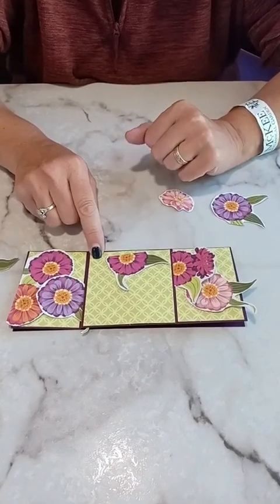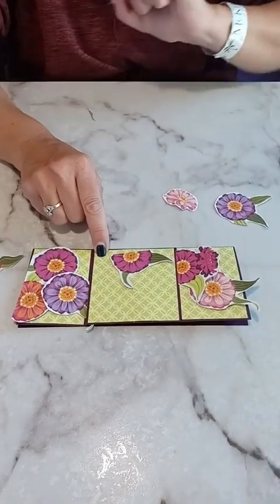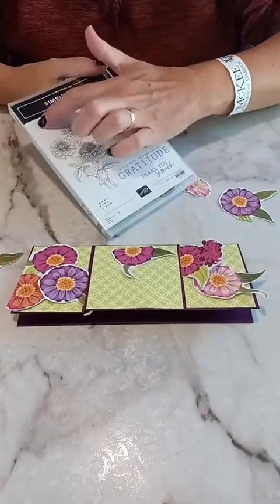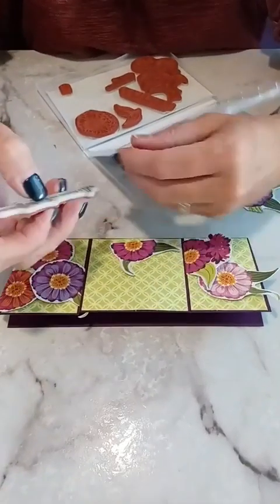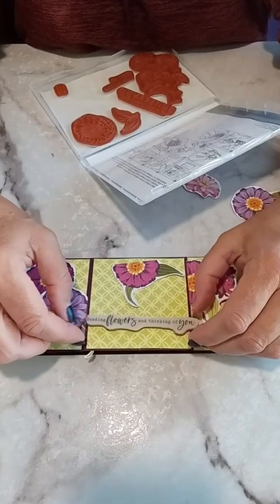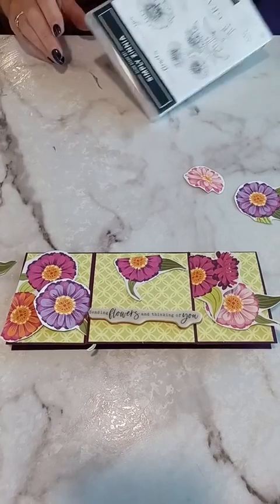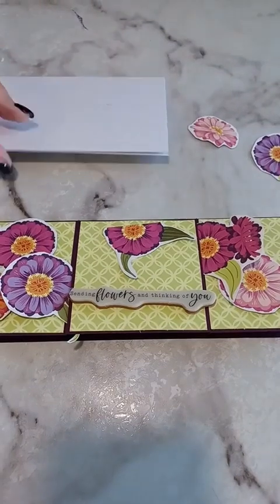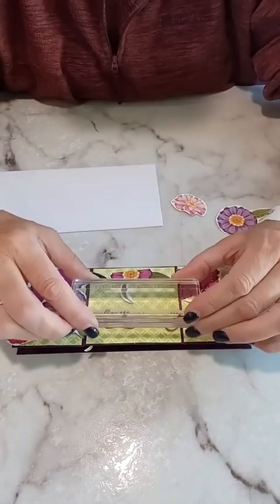What I want to do is I'm going to do a sentiment. Last week we stamped right on the DSP. We can do that again today. Or I can take a sentiment and actually stamp on white and maybe go right across so it kind of falls over. And actually, I think that's going to look really cool, if we have it kind of falling off the page with some white. So let's look at that. Okay, I think I'm going to use that. And we'll get that on a block.